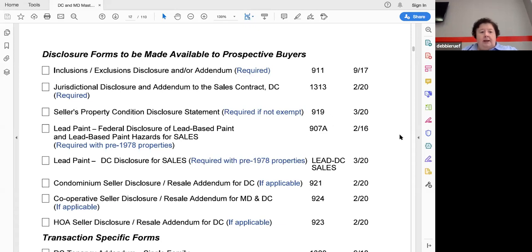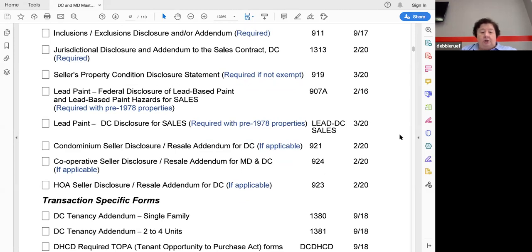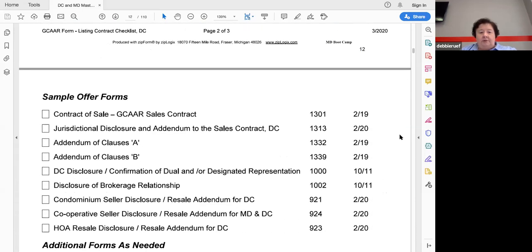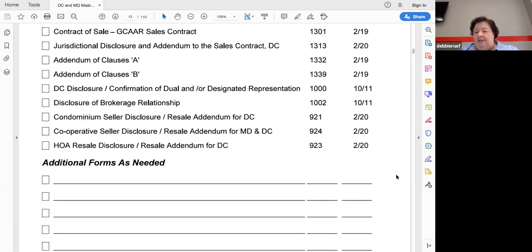You've got the seller's property condition disclosure, required if not exempt. Cases where it's exempt include an estate, a foreclosure or REO type situation, or a property owned by a corporation. Then you've got the lead-based paint federal disclosures and lead-based paint DC disclosures. Then if you have condos, co-ops, or HOAs, okay. We're not going to get into the tenancy stuff right now, which is for rentals. We'll go into that when we get to contracts next week. So now let's go to page 14, and we'll start looking at that listing agreement.